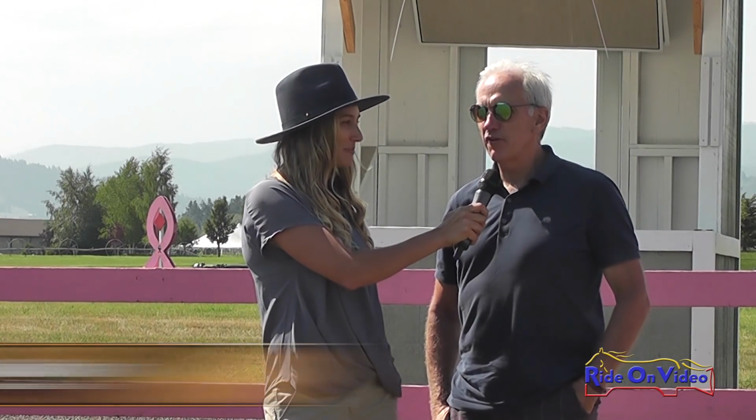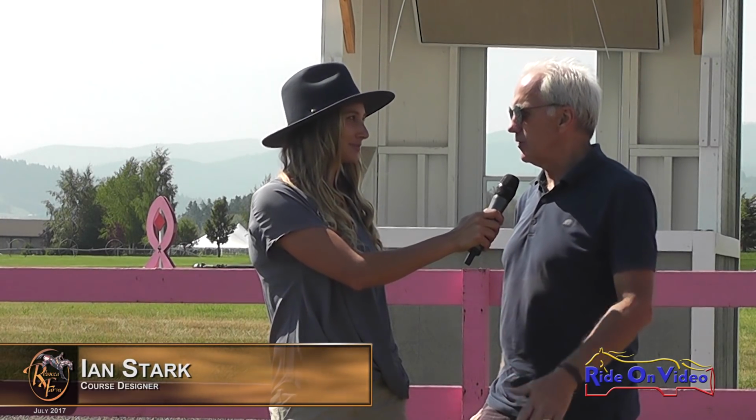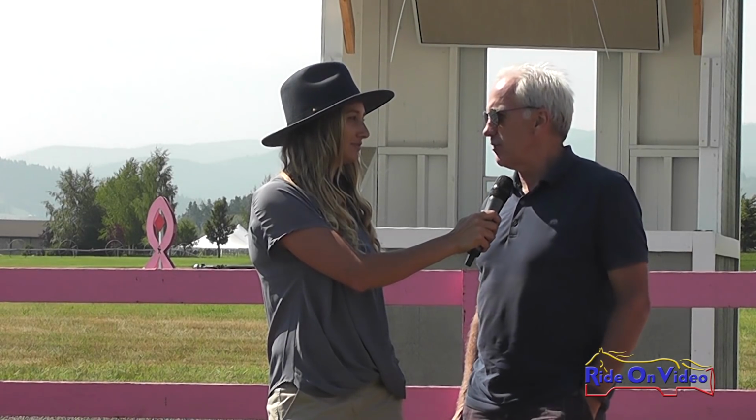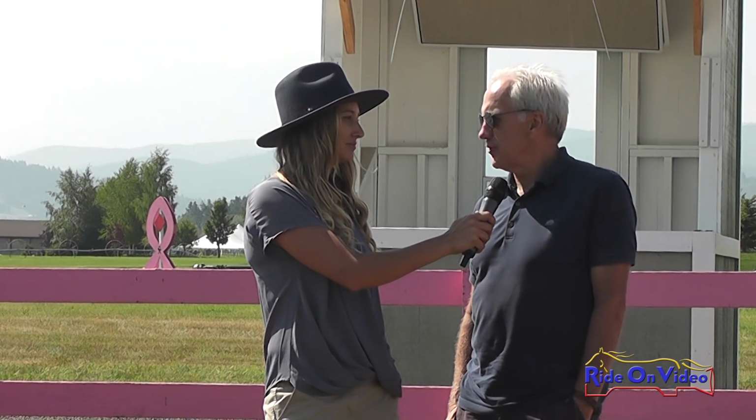And Ian, some things that are different this year. Yeah, we've got a few differences. The course takes a similar route to last year because we're trying to work on getting the footing absolutely perfect for the horses and riders. But there'll be one or two interesting new questions out there, so keep the riders on their toes.